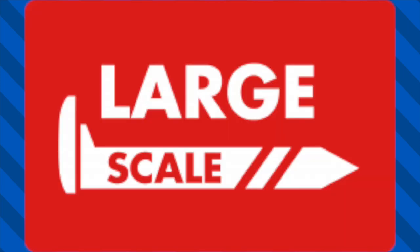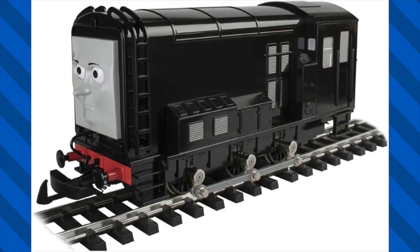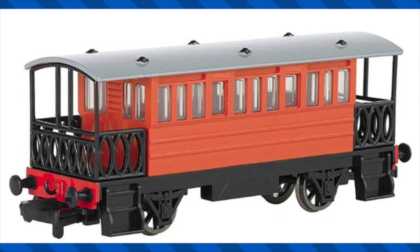Finally, we have G scale. Since 2021 ended, G scale announcements have been very dry. Not much has happened recently since Diesel and Paxton were released, other than rolling stock. The number one thing I feel needs to happen is G scale Henrietta. Bachmann, it's literally so easy!